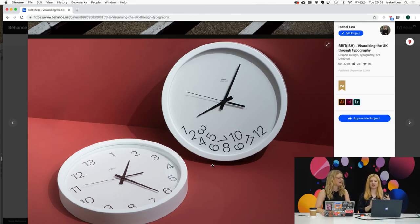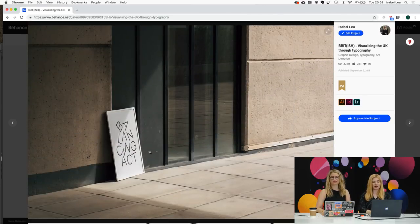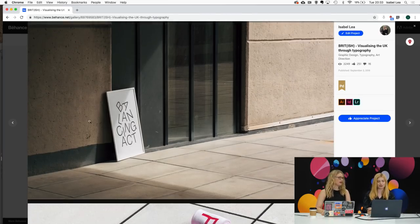So it's kind of about trying to be fun with language and more playful. You know, if we could visualize the word balancing act actually balancing. But I'm really interested in mixing traditional print design with new tech. So these work with augmented reality and stuff as well, which is really cool.